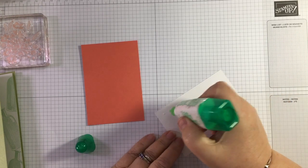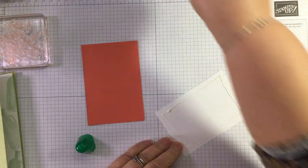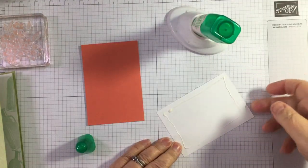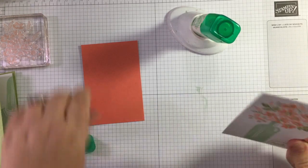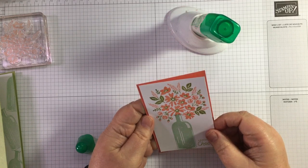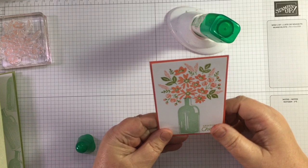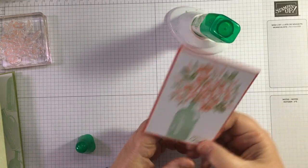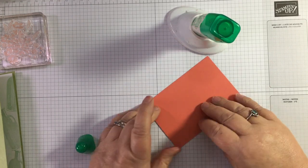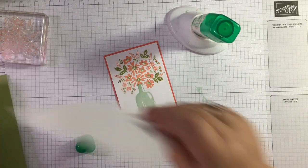Which glue will work for me today? This one is at the moment. Inside in.